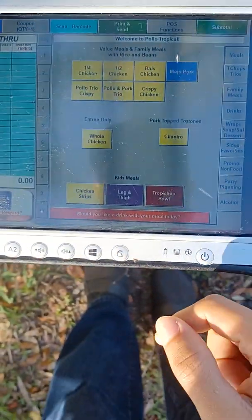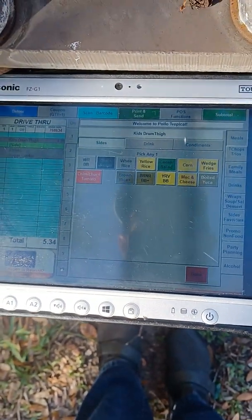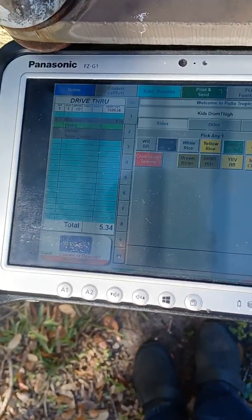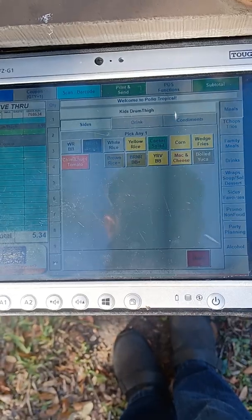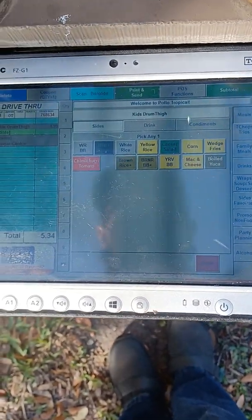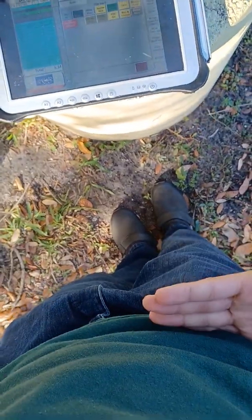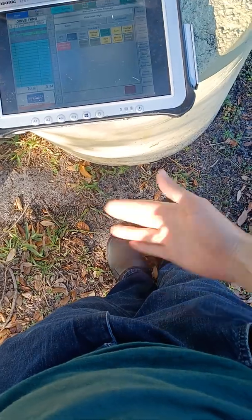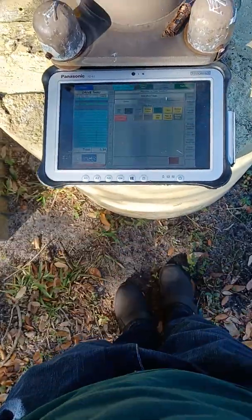Now on the next section of the kids meal, you have the leg and thigh. That's a quarter chicken, leg and thigh, or the drumstick. Some people call it the drumstick, some people call it the leg and thigh. The proper name in culinary is dark meat. Dark meat is the part of the body that is from the wrist down. White meat is from the wrist to the upper body. That's white meat.